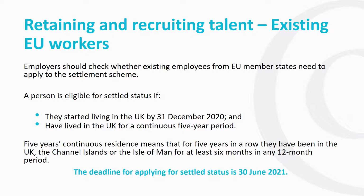Some EU citizens may be able to stay in the UK without applying, for example, Irish citizens or those with indefinite leave to remain. The deadline for applying for settled status is the 30th of June 2021. Businesses wishing to retain talented EU citizens may wish to help employees to prepare the necessary application.